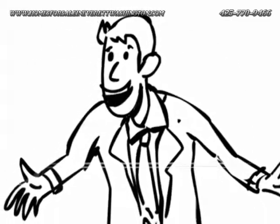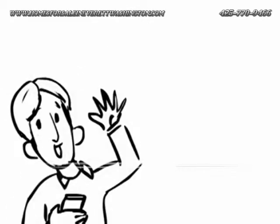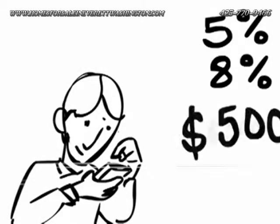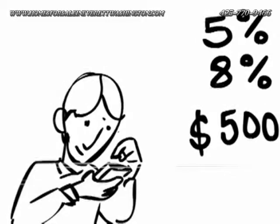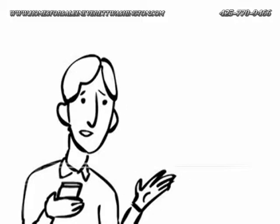So you see how lucky we are right now with interest rates so low? Just 9 years ago, interest rates were at 8%. Figure that one out, said Bill. Luckily, Bob just happened to have his calculator on hand. "Holy smokes! The difference between 5% and 8%, that's like $500 per month. Or $180,000 over the life of the loan. Is that right? That can't happen, can it?" Bob asked with a hint of panic.